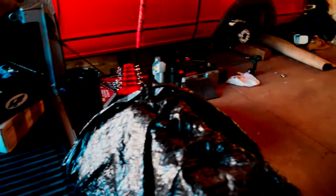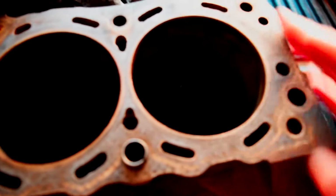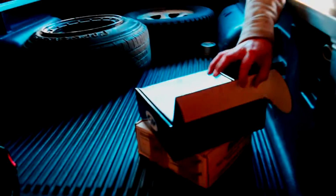Welcome back, guys. Today we're gonna take the engine to the machine shop. We're gonna hone it, bore it 20 over, and probably redeck it, clean it up, make it look beautiful. And then it can go into this truck and send people their gapple beef.